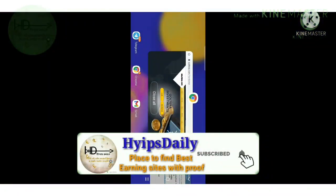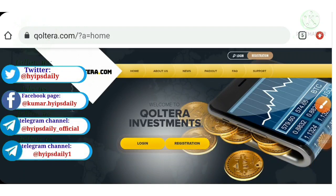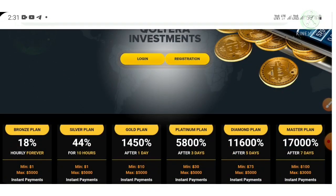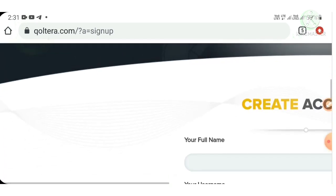Friends, coming back to the topic, to land on this site, you can use the link given in our description. After clicking on the link, it redirects you to the site. This is how the site's actual interface looks. After entering here, just hit the registration button, friends. It redirects you to the registration form.